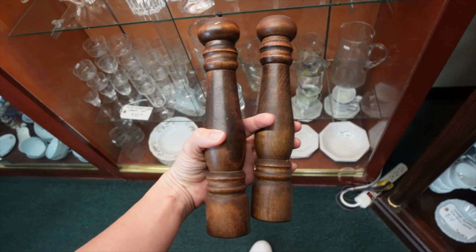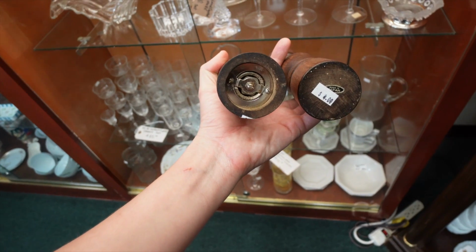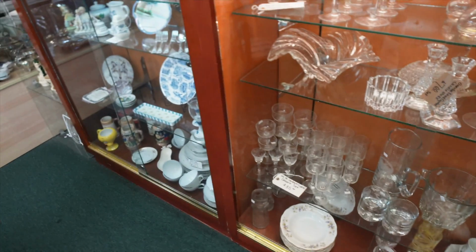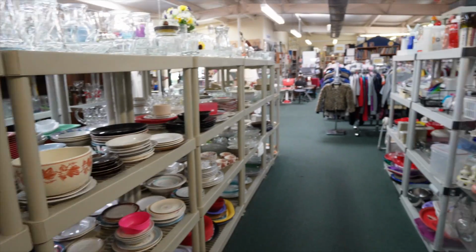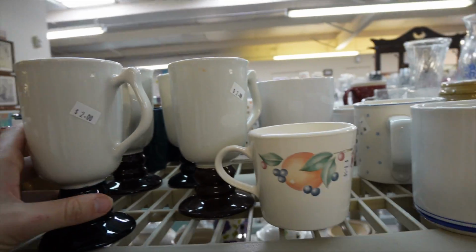Ooh. Look how pretty these are. If I can clean them really good, they're $4 each. They'd be so pretty in the kitchen. This place has so much stuff. My mom literally has these. Where'd she go?